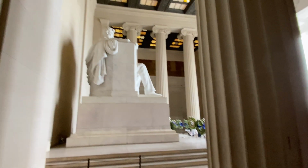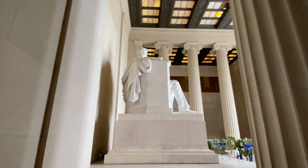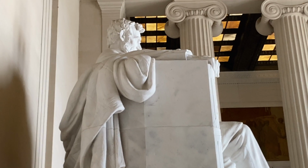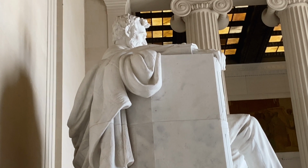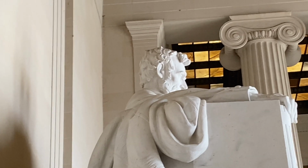I thought I'd get it from the side because nobody ever really gets it from the side. Everyone's always around the front, so I thought I'd give Abraham Lincoln his side profile. Look at the detail on the back. Imagine if you carved the back of his head and no one ever saw it.